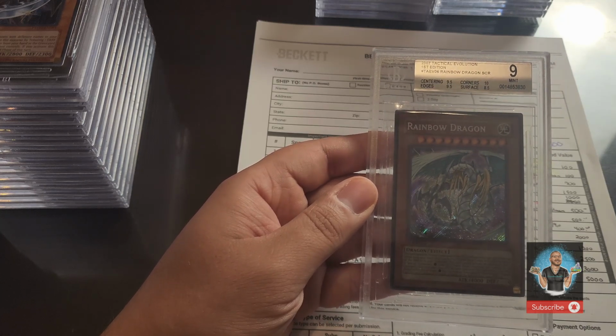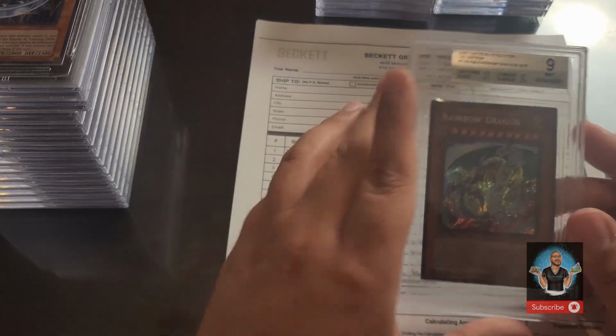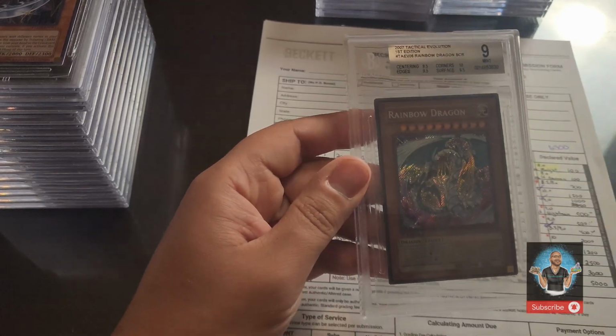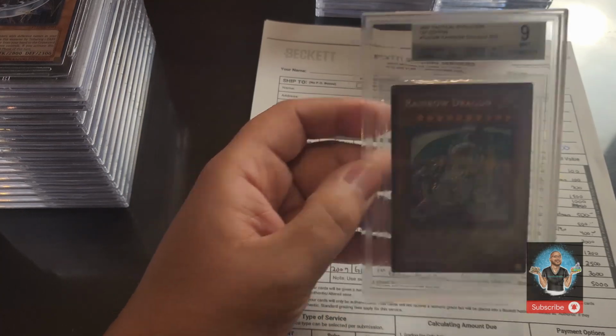So again, I'm not going to get this graded because it's also a 9, and a Beckett 9 is equivalent to a PSA 10. So I still think I can get a 10. I still think I can still get the $2,000 for this card as well.